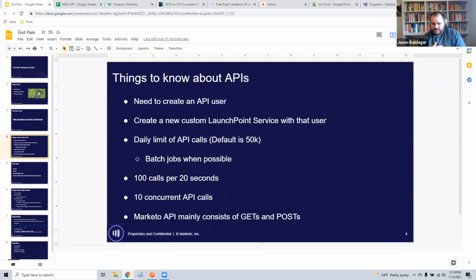Thanks. There is a daily limit of API calls that you can make, and the default is 50K. I know you can buy more. And as technology keeps increasing and being integrated with Marketo, I'm sure those calls will get higher and higher. A lot of clients right now aren't anywhere near there, but I think as things grow, like in the Martech, Scott Brinker's image that he does, graph that he does every year, that number is going to grow. So just be mindful of that.